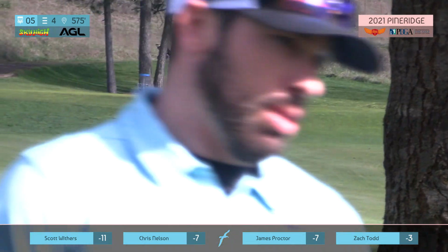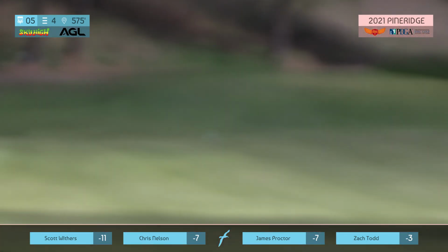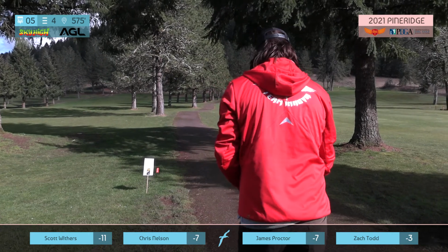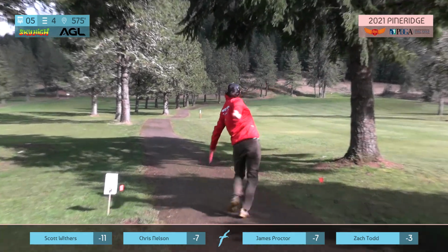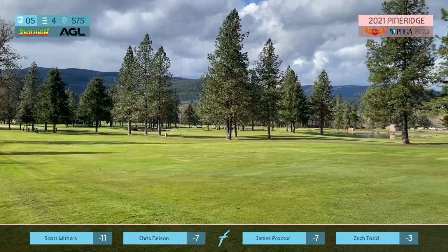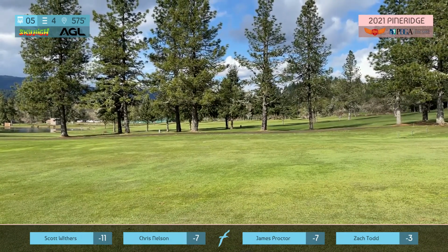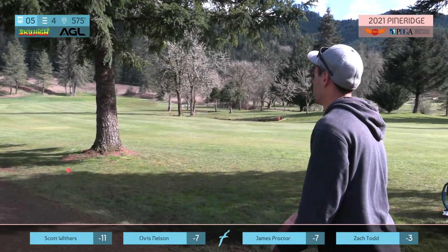It's a good drive there from Scott. Just want to get as close to that green on this first throw as possible. It is a little uphill, and I think the wind is working with them right now. Ooh, good ground play. He's going to be safe and on the left side of the fairway.